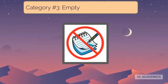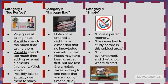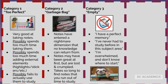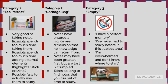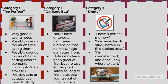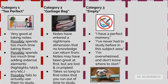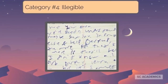The third category of things not to do is to just basically not take notes. Basically, there's a couple different types of people that fall into this category. They think that they're perfect in some way. They have a perfect memory and they'll never forget what they studied. Maybe they've never had to study for a subject area before, and maybe that's true, but eventually they're going to hit a brick wall at some point in their education and it's going to hit hard. Maybe they are just a sloth and they don't want to move even the tiny amount it takes to take notes.